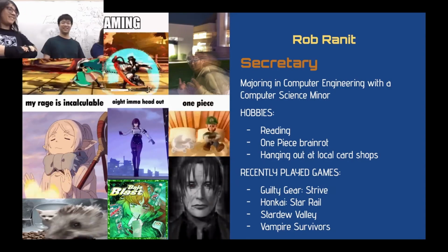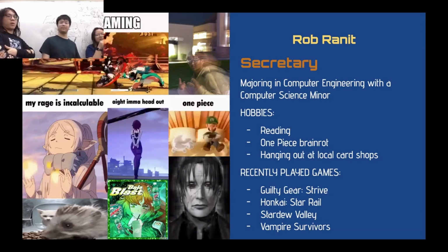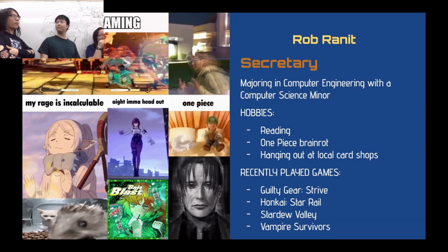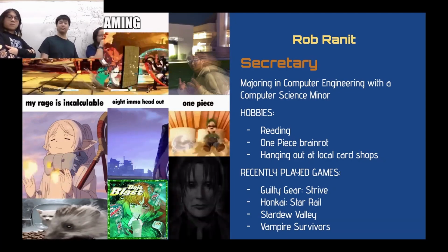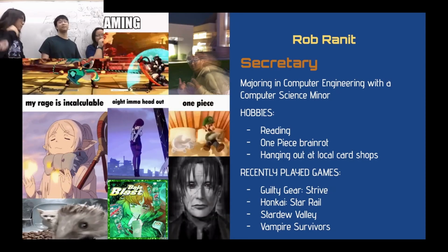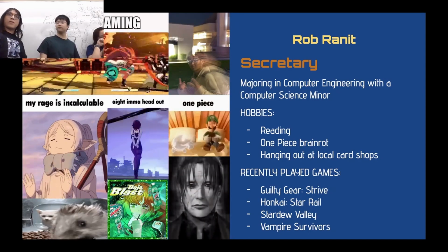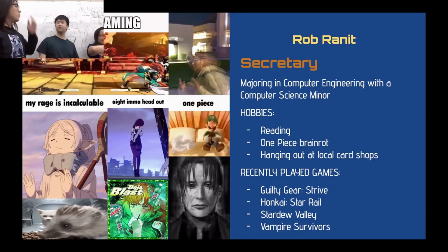So my hobbies include reading. I love One Piece. And I hang out at local card shops on the weekends. Recently played games: I play Guilty Gear Strive, Honkai Star Rail. I played Stardew Valley, and I went through a whole year recently. Very fun game. And then I also bought Vampire Survivors, and I also like that. So, yeah.